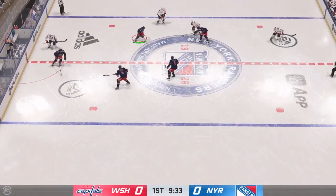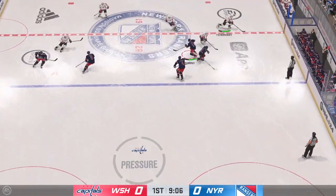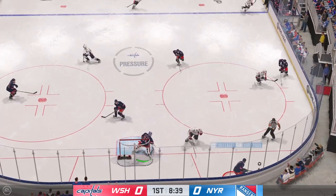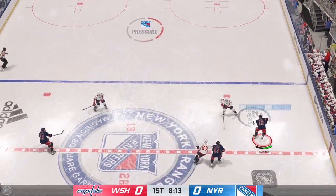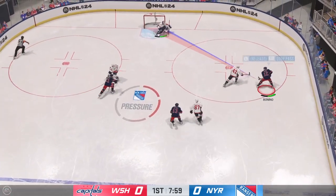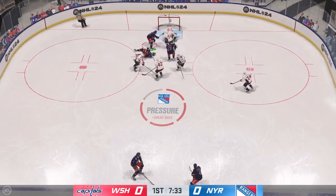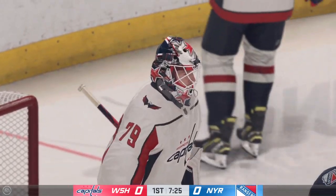Carlson's moving the puck through his own zone. The Rangers take possession here in the open ice. Sends it in on the attack. Here's a short pass to Lafreniere. Nice zone entry from the right side. Muffs the shot attempt. Lindgren's gonna hang on for a whistle.